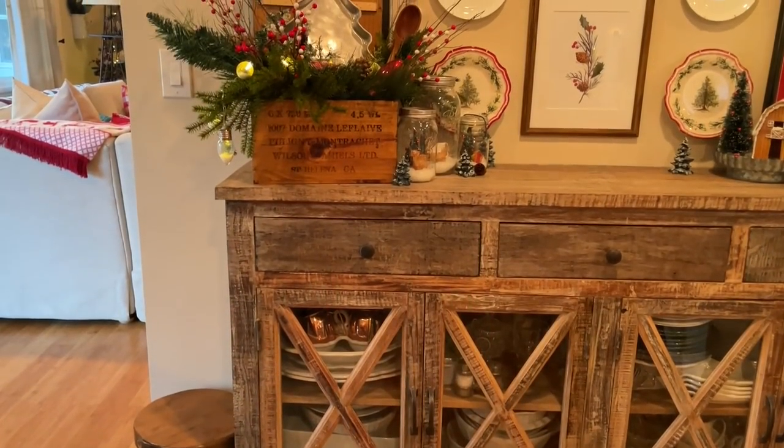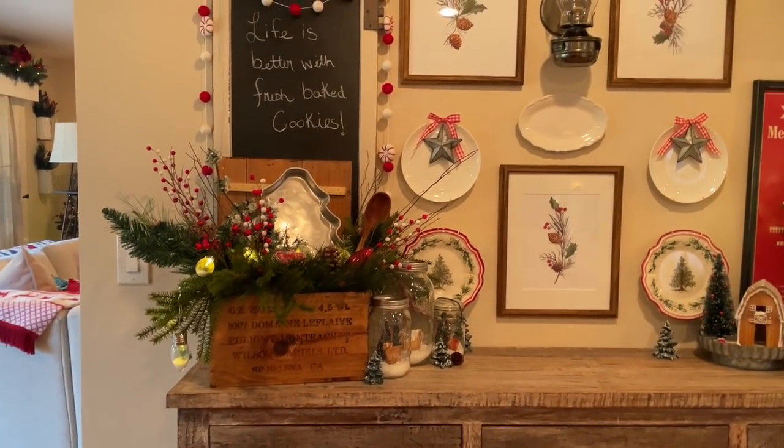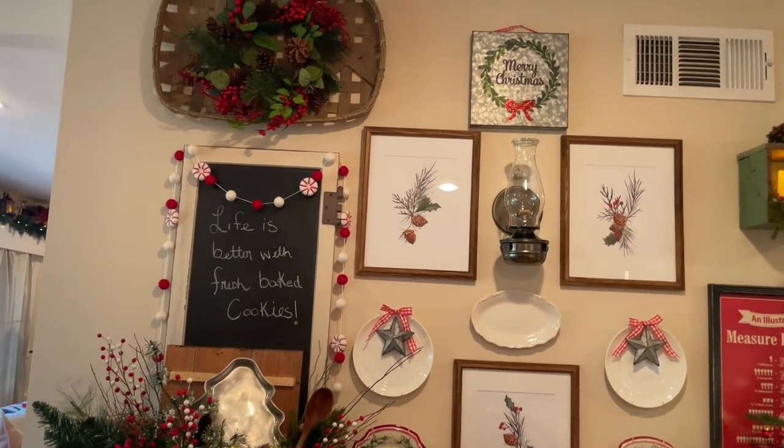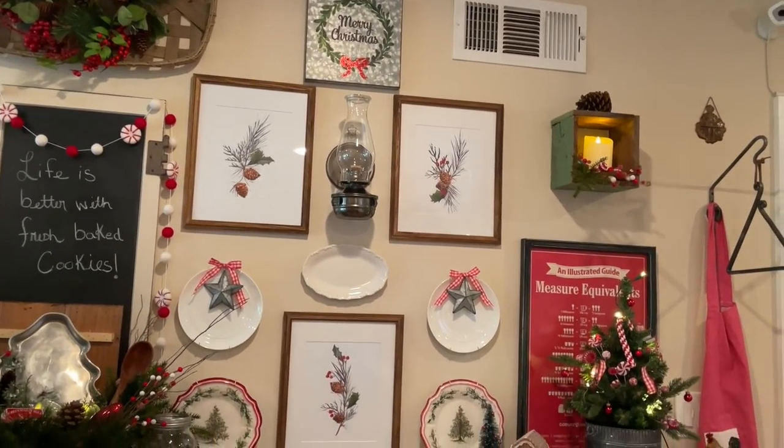For my buffet this year, I wanted to do something creative and different. So creating this gingerbread baking theme adjacent to my kitchen was the perfect thing. Adding different touches of reds, greens, and whimsicalness brought everything together.